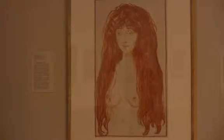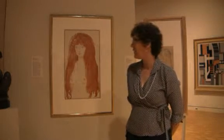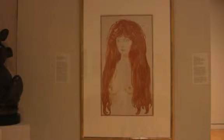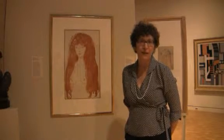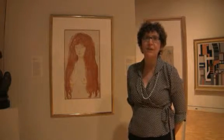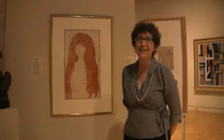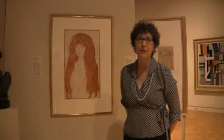This work seemed like a wonderful example, looking at the idea of the femme fatale at the turn of the century. It's called The Sin by Edvard Munch. This more famous example of this image is with this red, orange, fiery color and these green eyes that really allude to the serpent, the snake in the Adam and Eve story. And so she clearly becomes, again, this temptress.